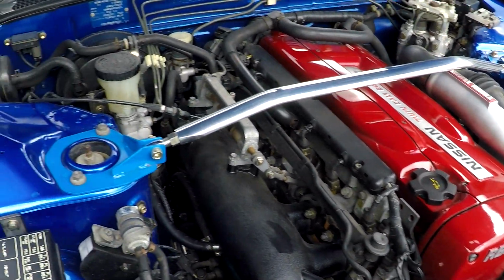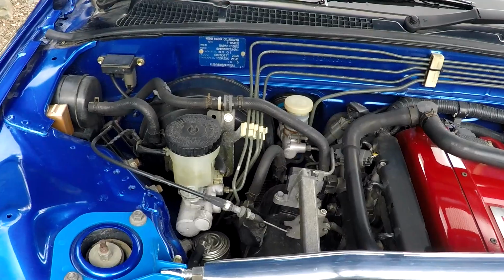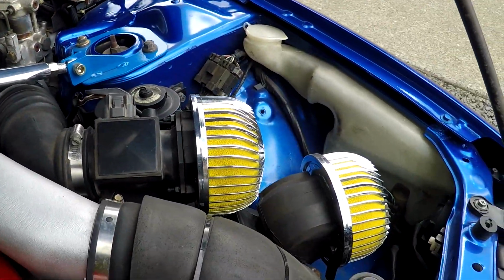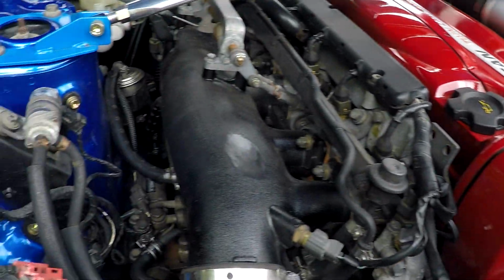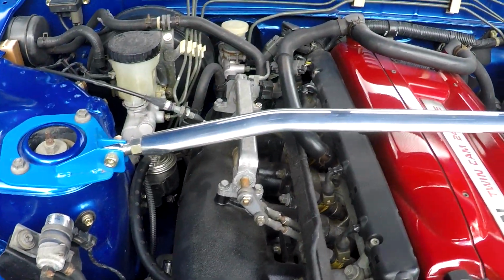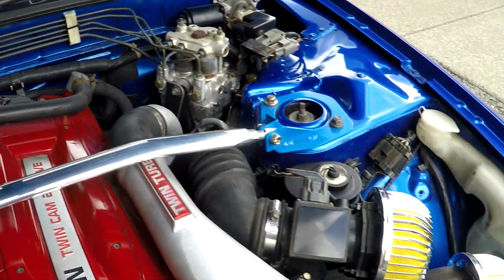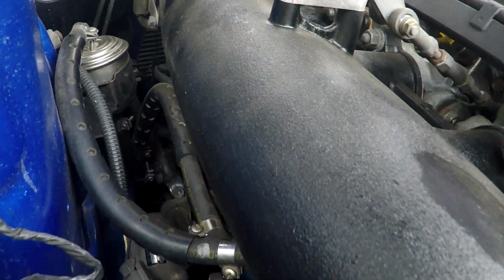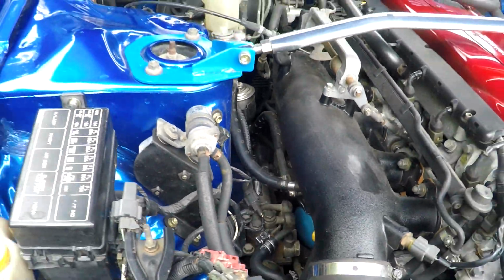And you can see here also, when they painted the car, they took this all apart and painted it blue, inside and out. I forgot the color that it originally was, but this is Bayside Blue, an R34 color. But you can see all the way down inside the frame rails that this has been painted inside here.